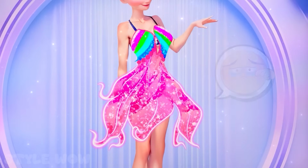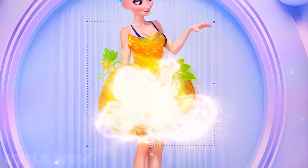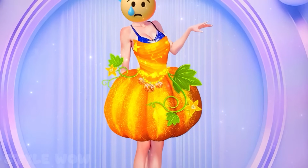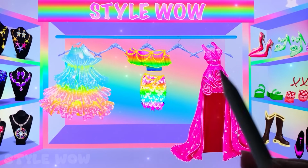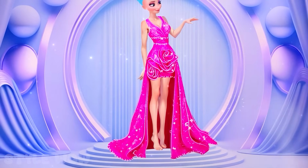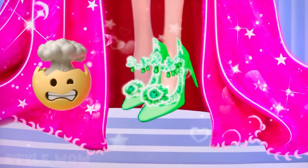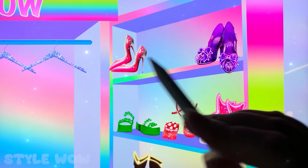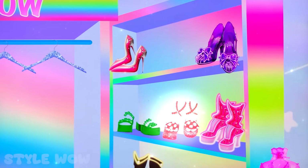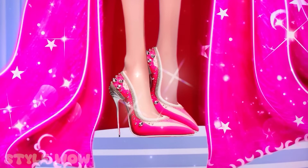I don't like this dress. I don't want to turn into a pumpkin. This dress is so pretty. I'll wear it. I don't like green. Pink shoes!